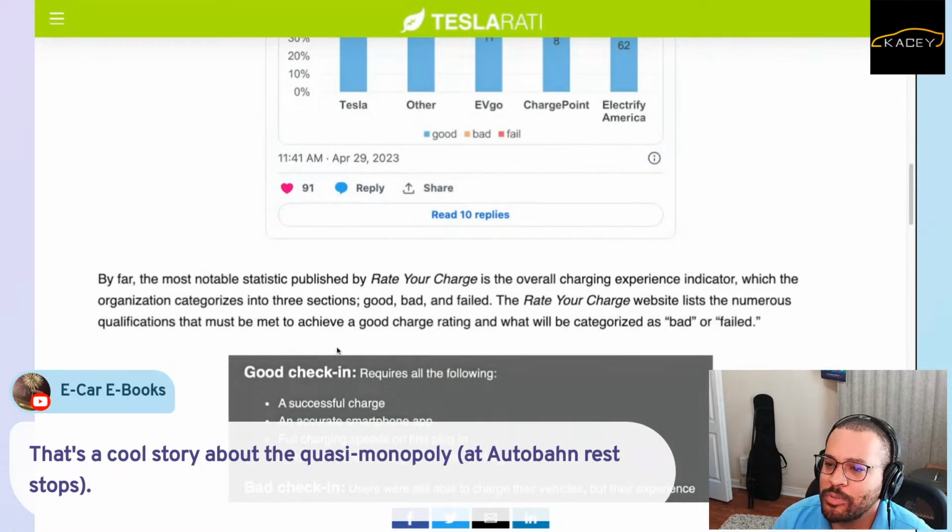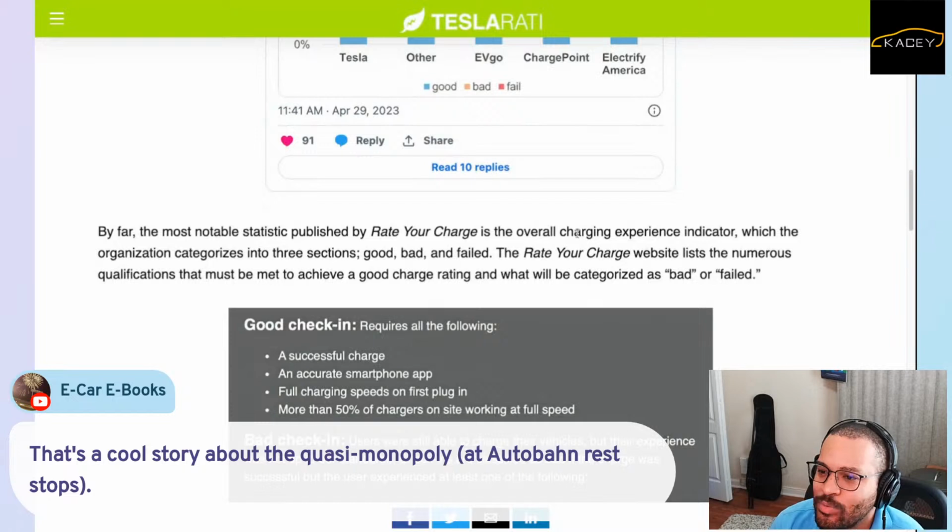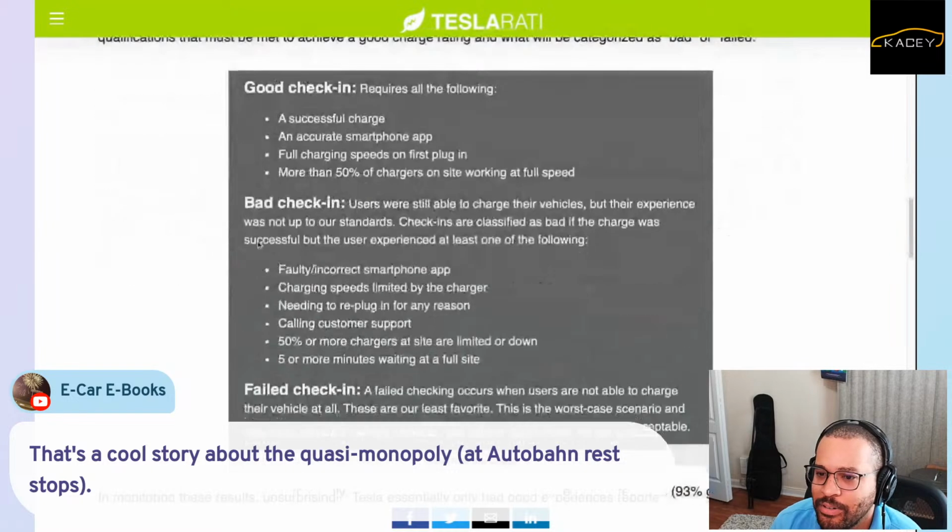The most notable statistic is the overall charging experience indicator, which organizes categories into good, bad, and failed, with the numerous qualifications that must be met to achieve a good charge rating, and what will be categorized as bad or failed. So good is a successful charge, an accurate smartphone app, and full charging speeds on the first plug-in, and more than 50% of chargers working at full speed.